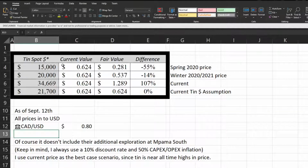But of course, tin is significantly above either of these, and tin is at $34,669 for one ton of tin. And so at that price, we see that Alphamin deserves at least a double to hit its fair value. And I use the current price as the best case scenario since tin is just off of an all-time high right now. So depending on how bullish you are and if its price is going to keep rising, it could be even better than this. But let's say it pulls back somewhat, as long as it stays above $21,700, at Alphamin's current price, then they are at fair value.